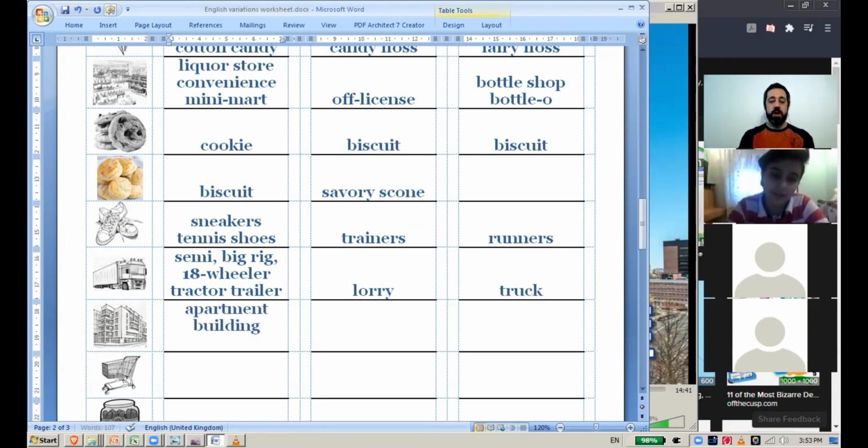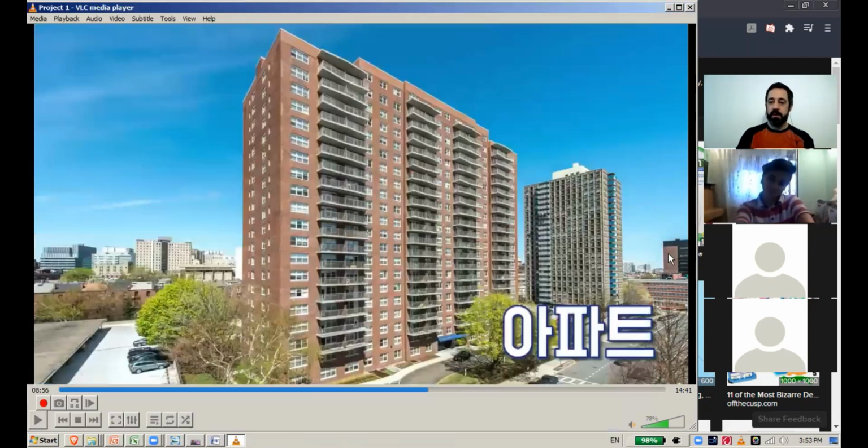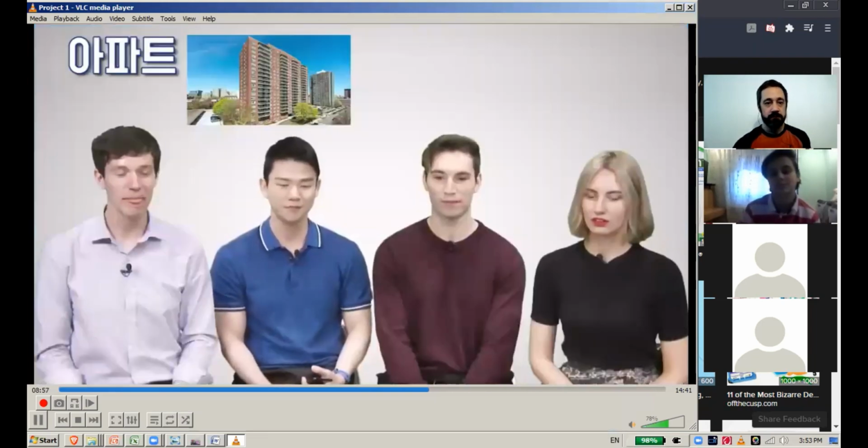And American John uses the word complex, and that word is fairly common. And then you said apartment block, right? So they would call this a block of, and then what's the word they would use in Britain? Let's listen.